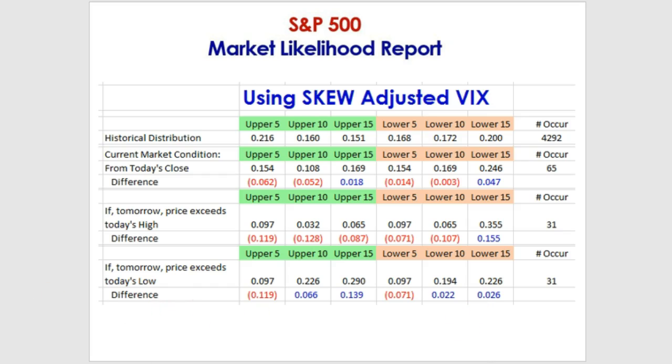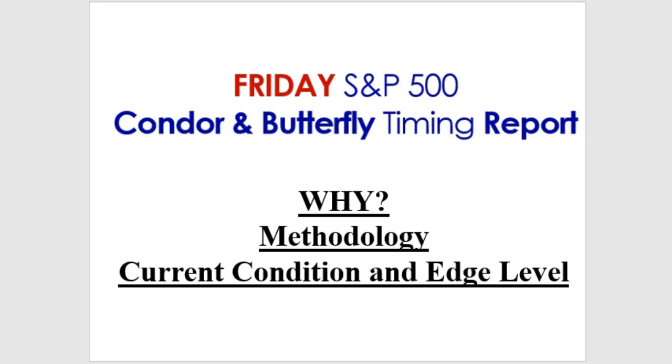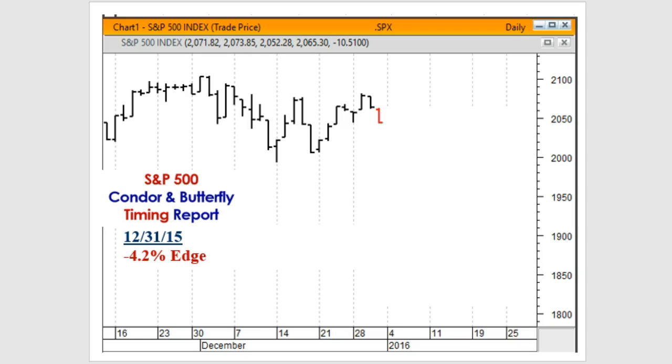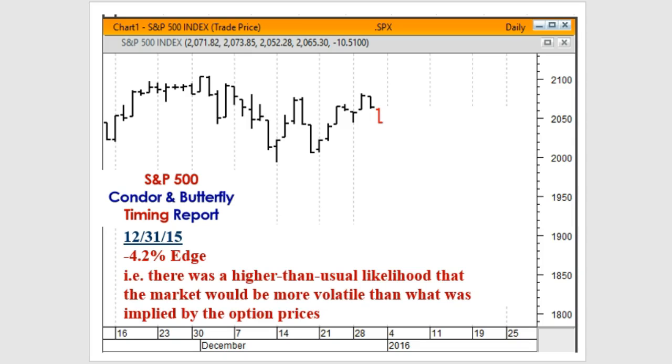All right. Let's get to the methodology of that butterfly timing report for those of you trading premium neutrally. We'll examine why you should look at this, the methodology, and then the current level. If the market begins to channel along and you're thinking about trading a butterfly or condor, it's not necessarily the case that a channeling market is going to continue to channel. Indeed, in this particular instance, when we did the analysis, the analysis showed that we had a negative edge for selling premium neutrally.